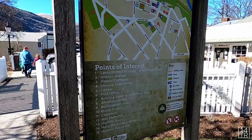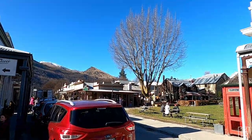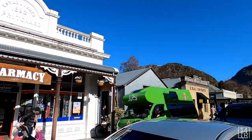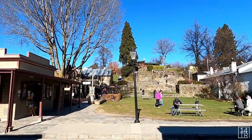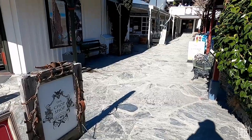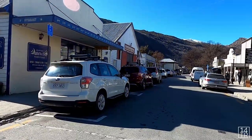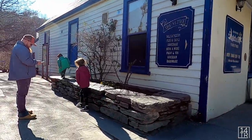In the 1860s, gold was found in the river in Arrowtown, which created a gold rush. The town soon had over 7,000 residents. This is in the 1860s, and it has 7,000 residents. Thankfully, they have kept most of the town as historical and original as they possibly can. Buckingham Street, right in the middle of town, feels like you've stepped back in time.